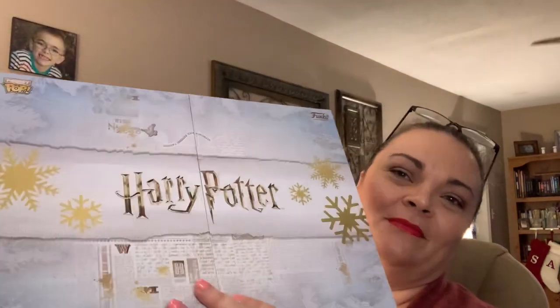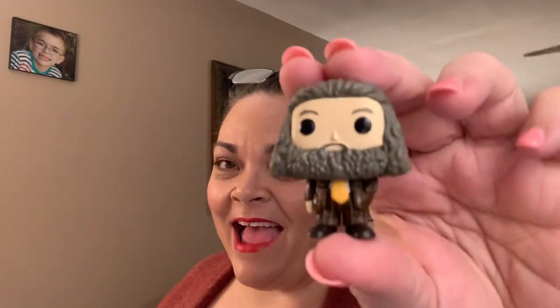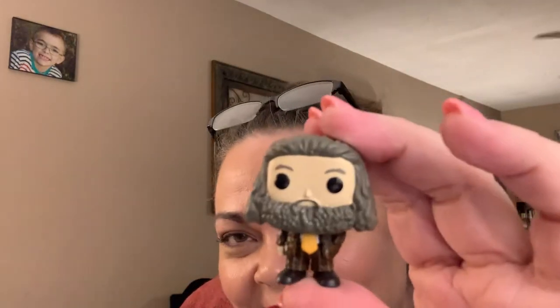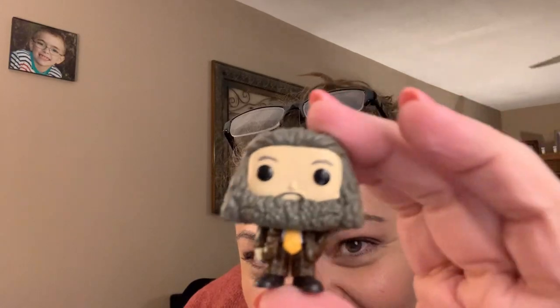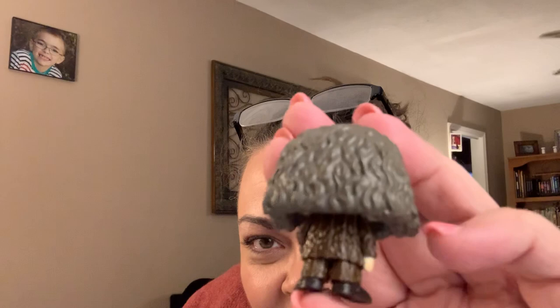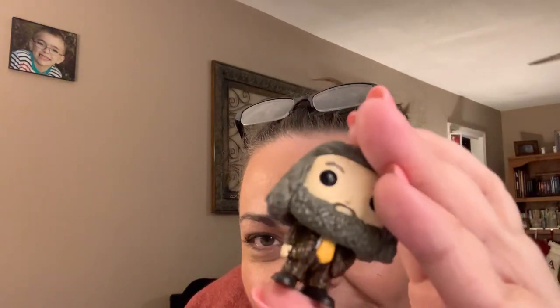Okay, next is Sam's Funko Pop Harry Potter calendar. He's opened this one too. Let's see what he got. It's a good one. Hagrid. You're a wizard, Harry. I like my accent there. Sounds just like him. He is so cute in his little fur suit or whatever he was wearing that night.